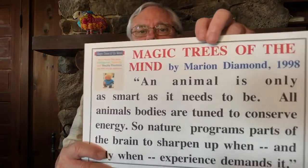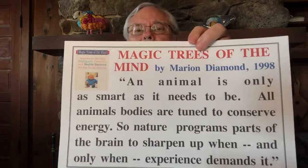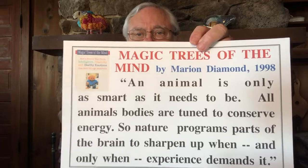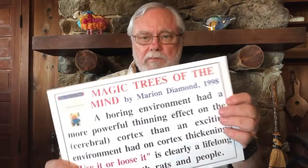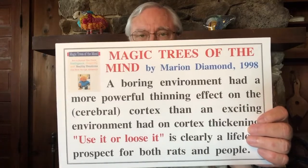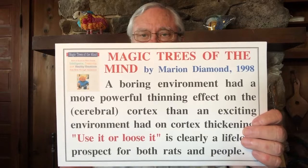And this is one of my favorite quotes from Marian Diamond, where she tells us that an animal is only as smart as it needs to be, and brains will sharpen up when, and only when, experience demands it. She went on to tell us that a simple, boring environment ends up physically shrinking the brain and making it less complex than what would happen in an enriched environment.